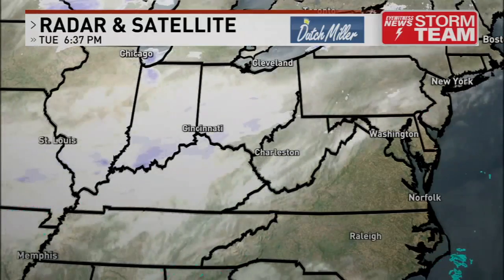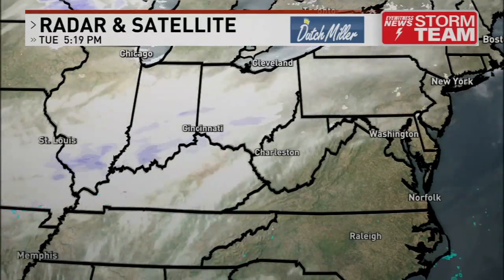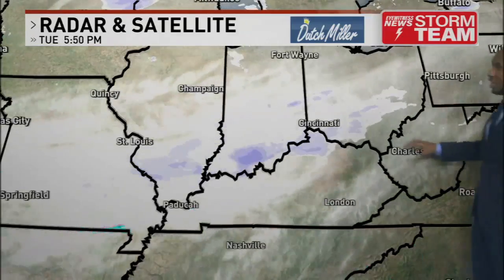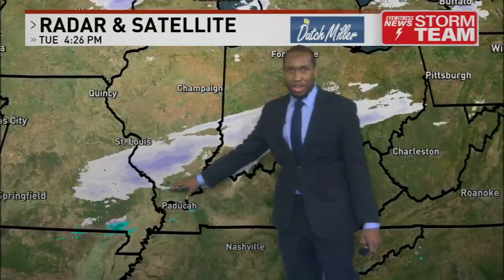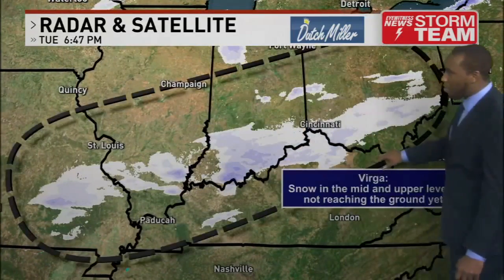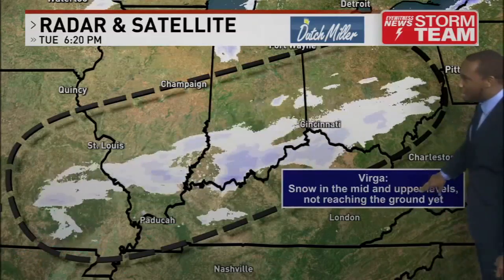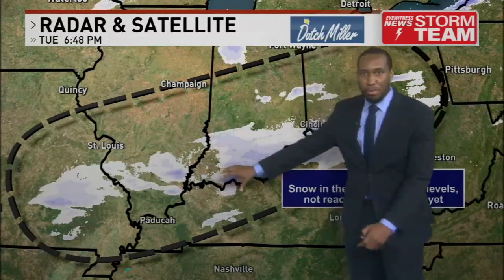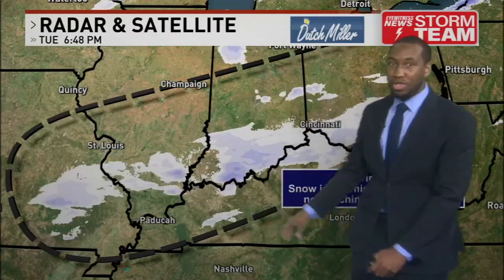So here's a look at your radar and satellite again. You look at this, you can see the system, all the clouds. You look a little bit further west across our southern Midwestern states, you actually see a few snowflakes there. I've been talking about this too. It's virga. In the mid and upper levels, you have the snow that the radar beam's picking up on, but there's so much dry air at the surface that the snow's not quite reaching the ground.